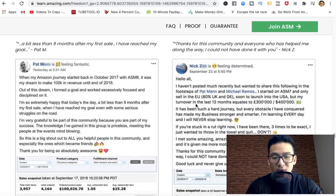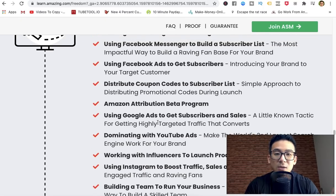So when he says, look, the turnover means revenue. In the last 12 months was 300,000 to 400,000 pounds. That's not profit. That is revenue. Okay, so when you take out all the costs and all that stuff, again, he made $30,000 to $40,000 that year. Now that's not that much money. Now, is that better than making no money? Yes, absolutely. But just understand that you have to understand what the numbers really mean.